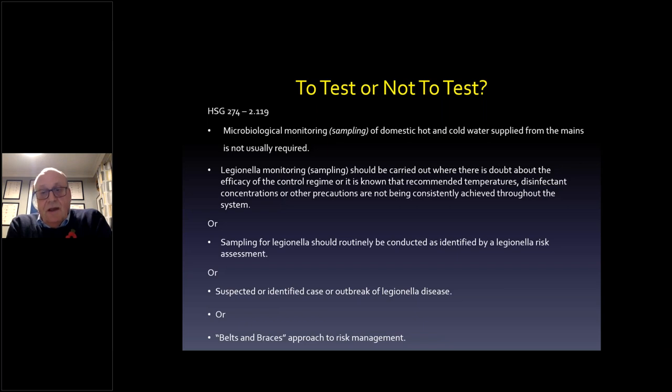But also, sampling for Legionella should be routinely conducted if identified by the Legionella risk assessment. The person doing the risk assessment may say that, because of the way the system is, or the condition of the system, or what is found in that risk assessment, we should do monitoring of the system. And as I said before, there are also suspected or identified cases of Legionella disease.